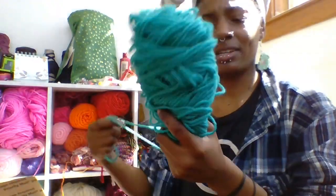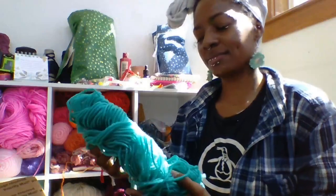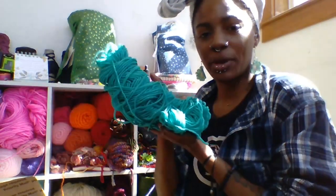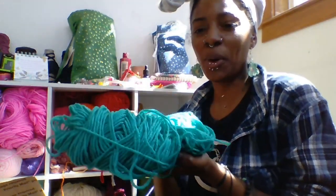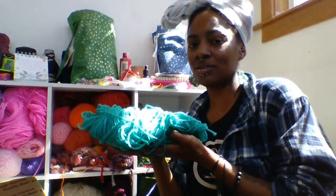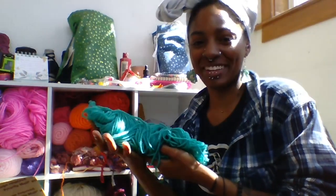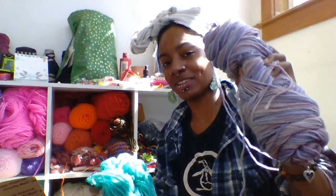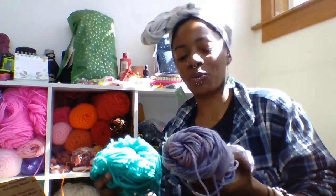We have this turquoise teal color. It's not showing up on the webcam. When I'm looking at it, it looks like toothpaste color, but it's way prettier in person. Yeah, I'm thinking of some kind of bralette with this specifically. But it's not something I would want to sell. But I would probably end up selling it, but I'd want to keep it.